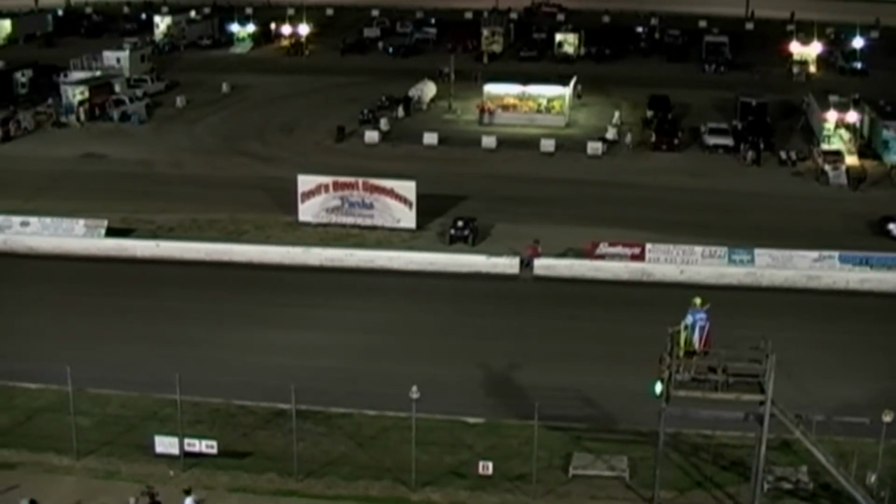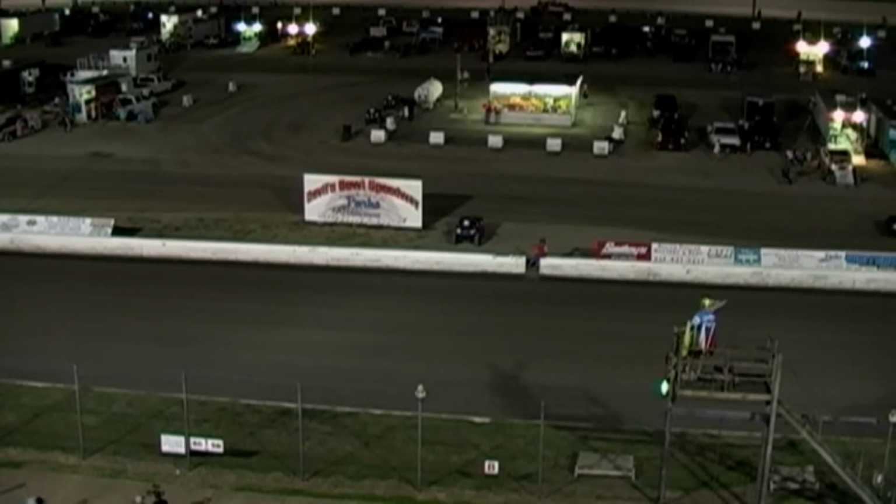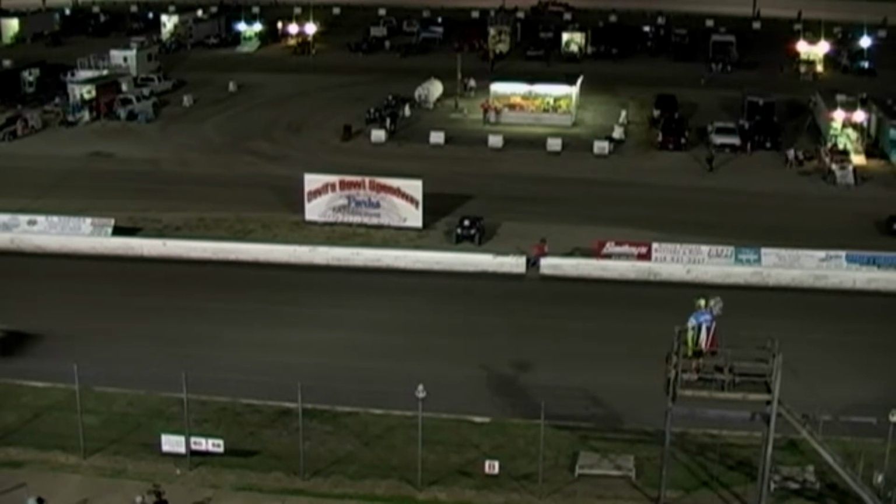Checkered flag in the air for the 1W, Walter Hamilton. Second spot goes to the 23 of Don Jensen. And third goes to the 1 of Chase Raymond. And fourth goes to the 47 of Kyle Kent.